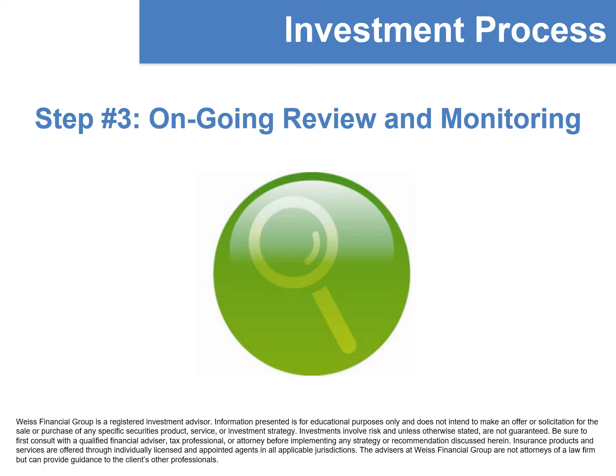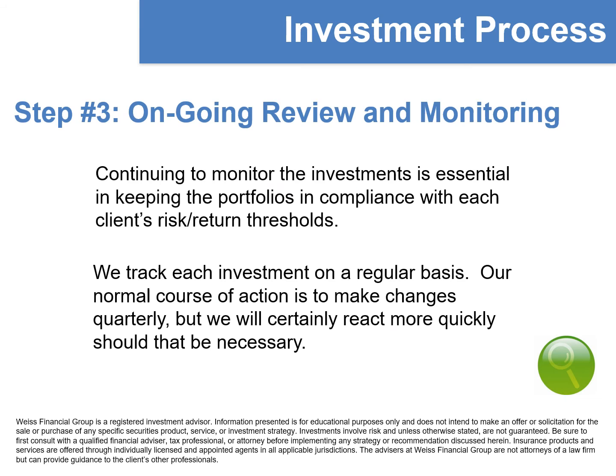Step 3, ongoing review and monitoring. With actively managed portfolios, the ongoing review and monitoring is critical to keep investors informed and investment strategies updated to address today's ever-changing market conditions. Our firm conducts daily, weekly, monthly, and quarterly updates to constantly ensure our investment strategies stay on track with A, financial goals and preferences of investors; B, regular rebalancing to maintain the proper allocations; C, ongoing adjustments to our models and strategies based on the investment committee's view of global markets; and D, forward-looking, proactive, institutional investment research.